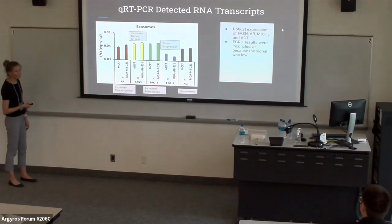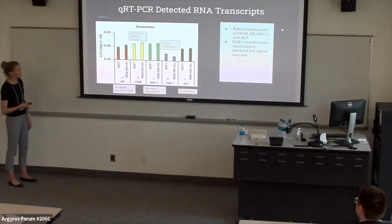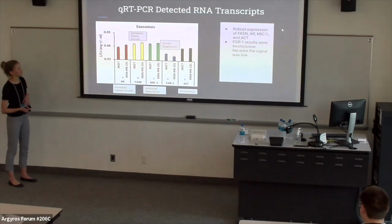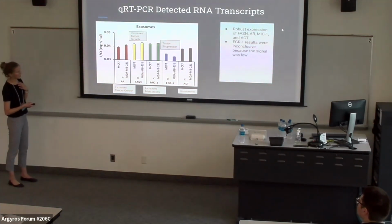Then we have MYC1, and this also helps to increase metastasis, and we see robust expression in the exosomes. And then the same with fatty acid synthase and ARs, we saw increasing tumor growth and increasing cancer cell growth. So exosomes were isolated. We saw that at the protein level, they had the ability to invoke tumorigenesis, and then we also saw at the mRNA level that they were able to do the same.